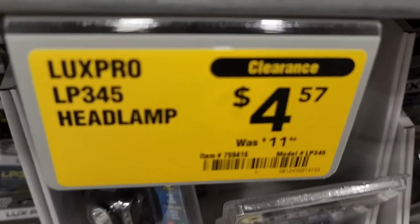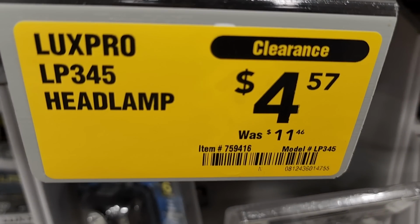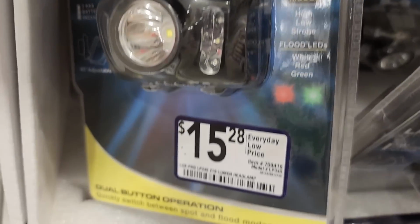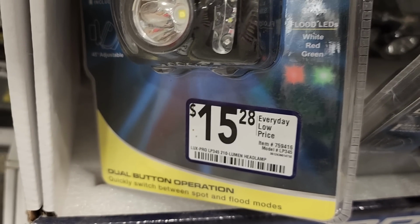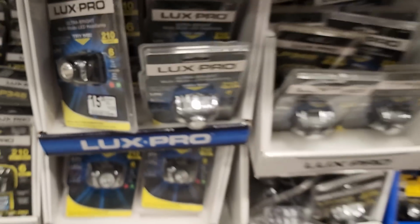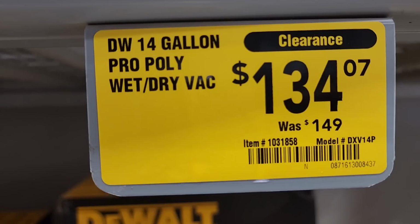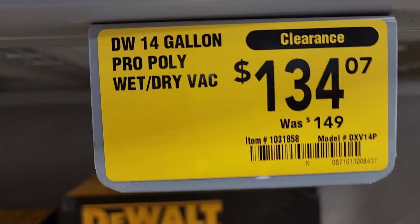Alright, on to the more tools and the flashlights. Got a headlamp here for $11, down from $57. Ultra bright mode, 210 lumen. So it says dual button operation, down from $15. You got a 14-gallon portable wet and dry vacuum DeWalt, down to $134 from $149.